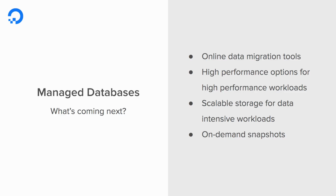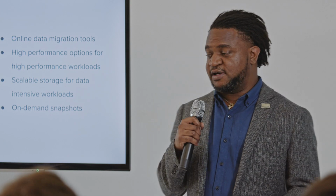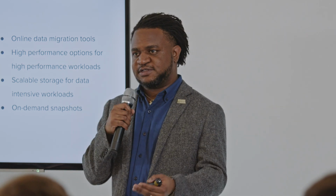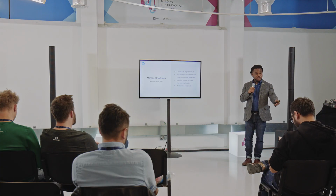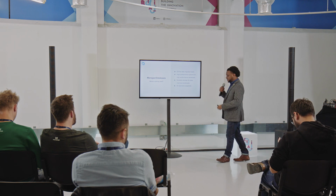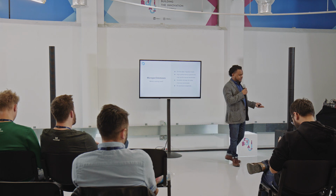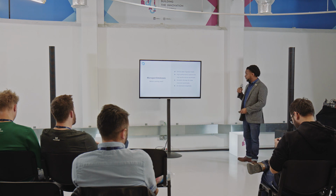And then finally, on-demand snapshots. I mentioned earlier that we back up your data. We offer point-in-time restore, but we currently don't allow you to take your own snapshots of those backups. And what we're hearing from our users is that it's really important for them to know exactly where their backups are, and maybe they want to download those backups for development and test, and maybe they just want to have their data backups in a data center that they own or some place that they consider safe.